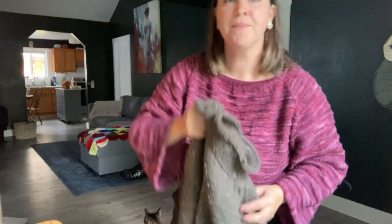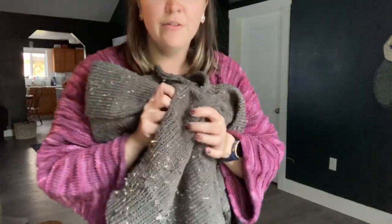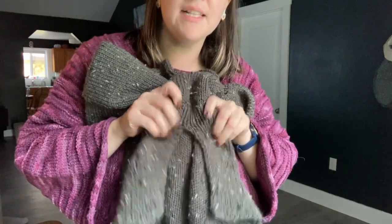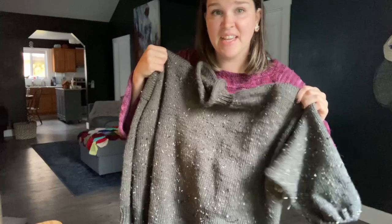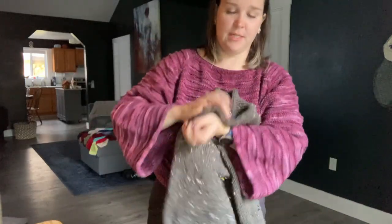But yeah, and then it's got a boxy fit, and then it does have vents up the sides, which I've never done a split seam sweater. So yeah, I'm almost done. I need to measure the sleeve, but I think it's time to start the ribbing on the sleeve, which is exciting.